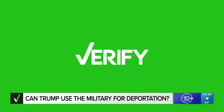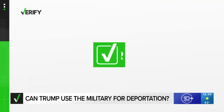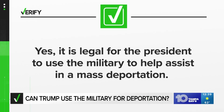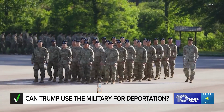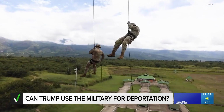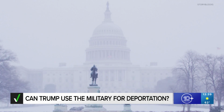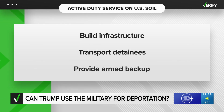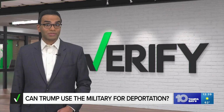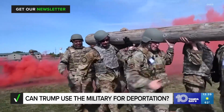All of our sources say yes, it is legal for the president to use the military to help assist in a mass deportation. But it's unprecedented, so the plan will likely be challenged in court. Active duty, full-time service members like soldiers or Marines can't arrest people within the U.S. under federal law. However, they can build infrastructure, such as temporary detention facilities, transport detainees, and provide armed backup for domestic law enforcement. Trump could also ask governors to send their National Guards to help.